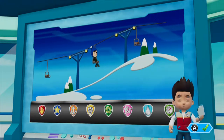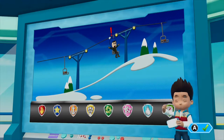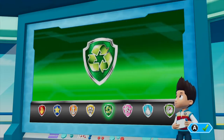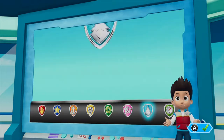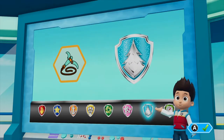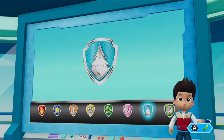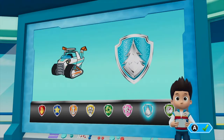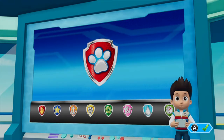We just got a call from Jake over at the mountain. The ski lift is stopped and Jake is stuck. If Rocky repairs the bridge, then Everest can reach the snowboarding trail. Then Everest can ride down the mountain and use her grappling hook to fix the ski lift. Everest can use her snow cat to help Rocky get to the bridge. Let's save Jake! PAW Patrol is on a roll!